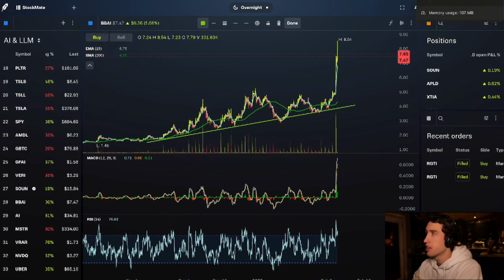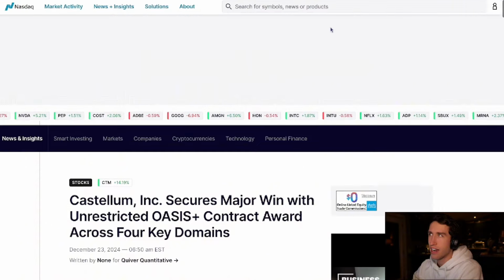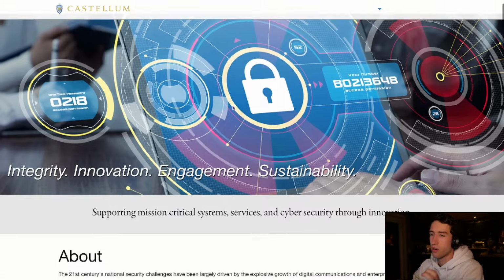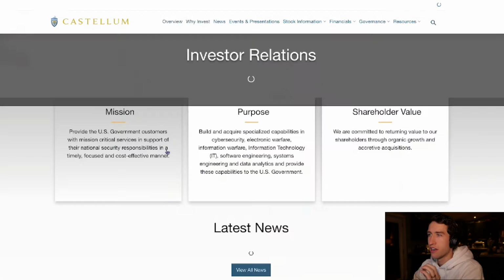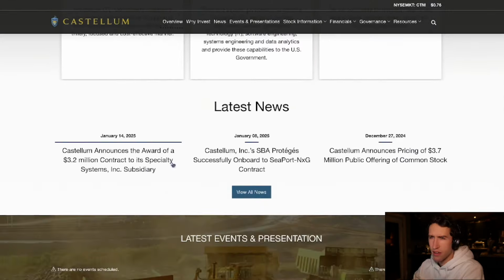And so when we look at this contract that they got, this Oasis Plus, it kind of set the stage for them to get some momentum. What we could do is go on their website and see what they have for investors. You can see they're in AI, they're in cybersecurity. And right here, after signing that, they got an SBA protege.